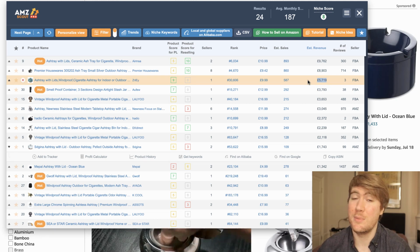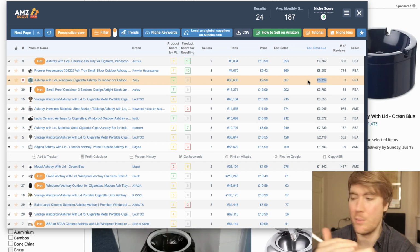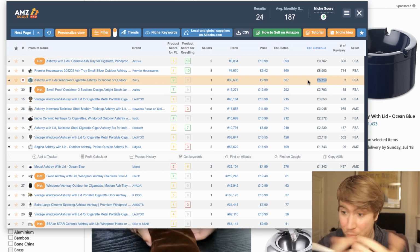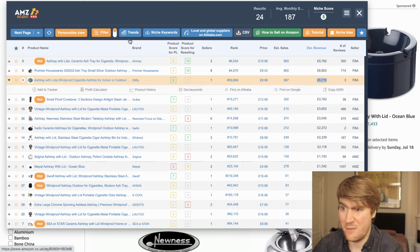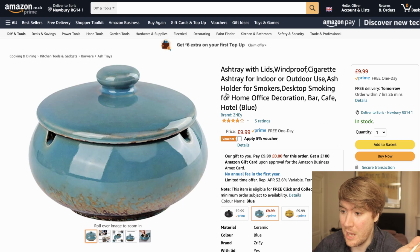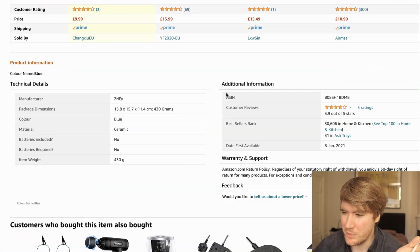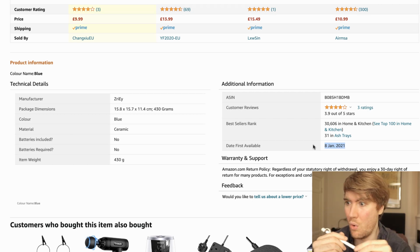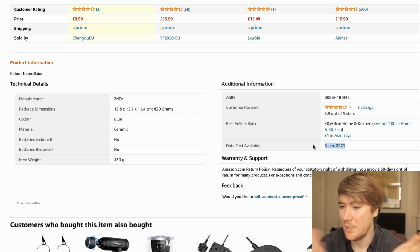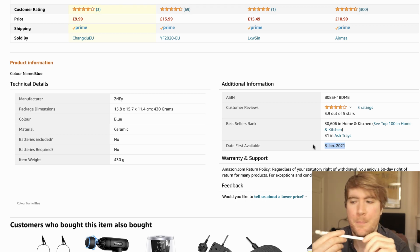If they're just doing a 20% profit margin, they're making $1,000 a month in profit, sorry, which is amazing, right? With 3 reviews, they probably launched this very recently, unless they've just been really unlucky and haven't got any reviews yet. But let's have a look. When did they launch? Okay, 8th of January 2021, so it's not that recent. I don't know why they have so few reviews. But they're new, they launched this year and they're doing 5K a month.